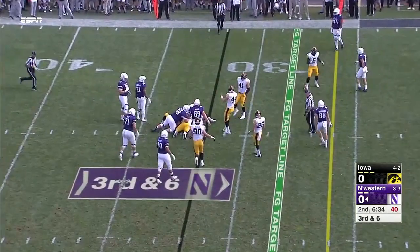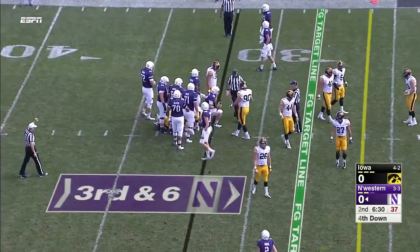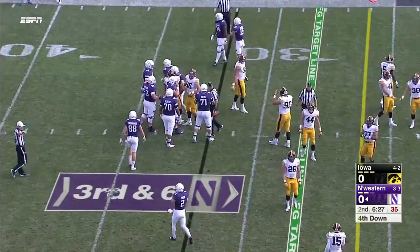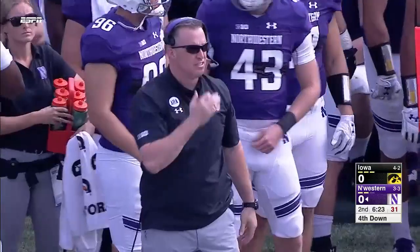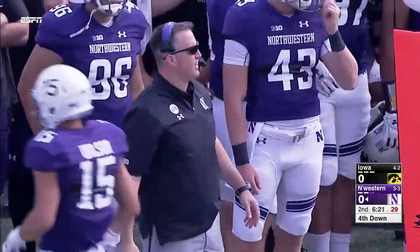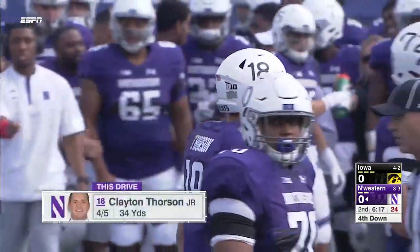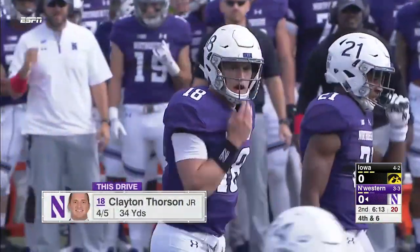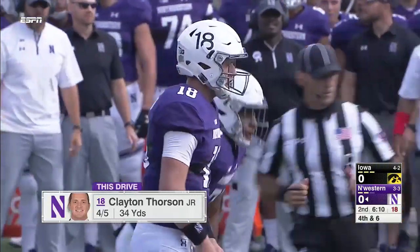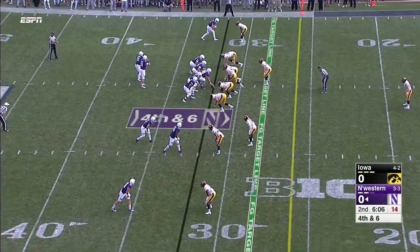Thorson to run, and he is hit. Matt Nelson got him, so now decision time for Northwestern. Once again, a defense, in this case Iowa's defense, finding a way to get off the field on 3rd and a passing down, and it appears that Northwestern may be going for it as well. 1 for 2 on 4th down today for the Wildcats. Only 1 miss on the drive for Thorson.